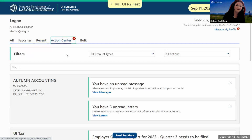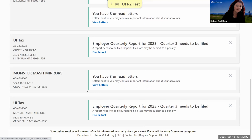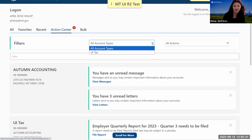We do have what is kind of new, and that is this Action Center. What this Action Center does is it basically tells you when there's something on the account that needs to be done or that hasn't been done: that there may be a benefit request out there if you have access to that, web messages, letters that haven't been read, or reports that need to be filed. Now, I understand that you are TPAs, and because this shows the action items for all of your clients, depending on how many clients you have, that could be a very large list. We do have some filter functionality in this list as well.